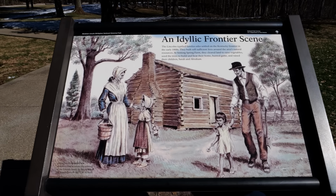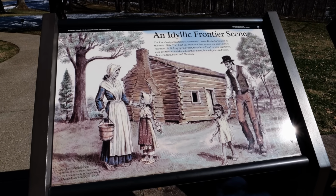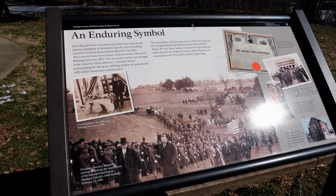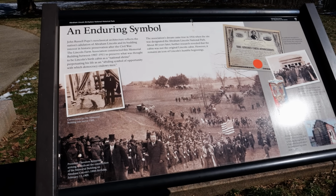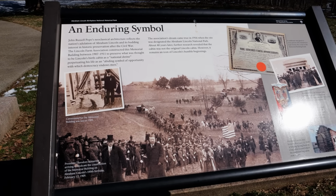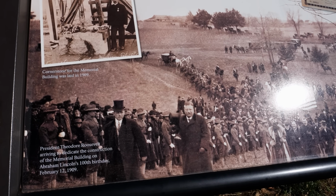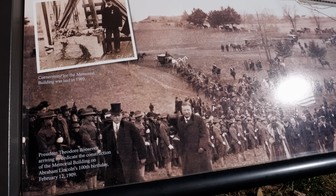Here, before you go into the memorial, they have a couple of information panels that tell you a little bit about this site. And then here we see a photo of the dedication on February 12th of 1909, where they laid the cornerstone for the memorial. And again, as I mentioned, Teddy Roosevelt is going to be here for the laying of that cornerstone.